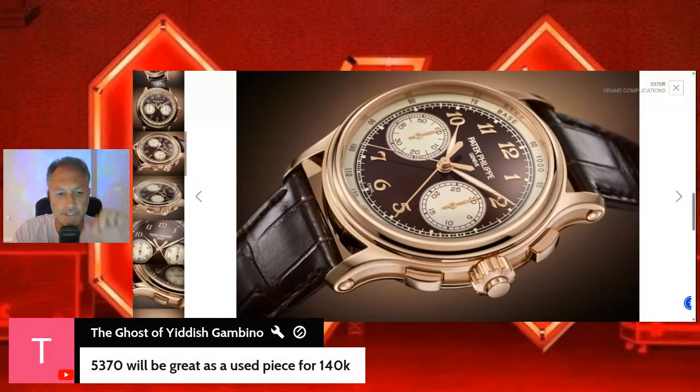Yiddish Gambino says the 5370 will be a great used piece for 140,000. You think it'll come down that much? I don't know. I think within a year you'll probably see it at 190, and then in 2 years 175. Come on, guys, it's Patek Philippe.